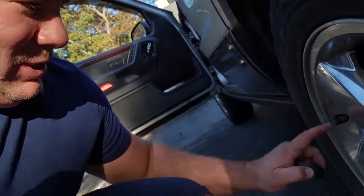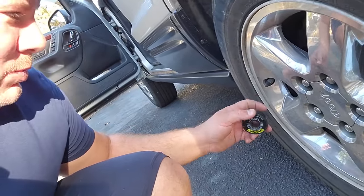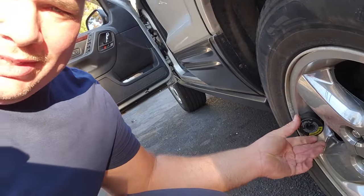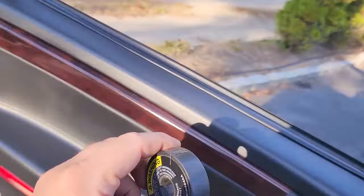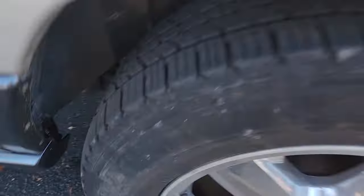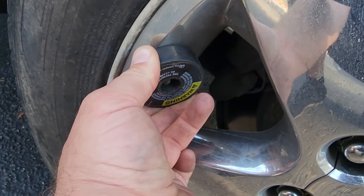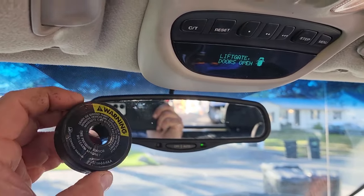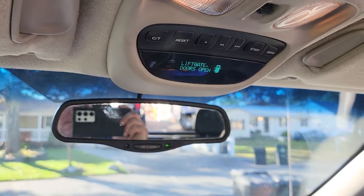I'm stupid, guys. I figured it out. This was the first wheel I installed when I put on these new Columbia Edition wheels. This is the only one with a tire pressure sensor. The rest are just regular valves. Train front left. All right. Ready? She's gonna beep. Well, we have to abort, literally. It's supposed to beep once the magnet is placed over your sensor. I'll have to get new sensors.